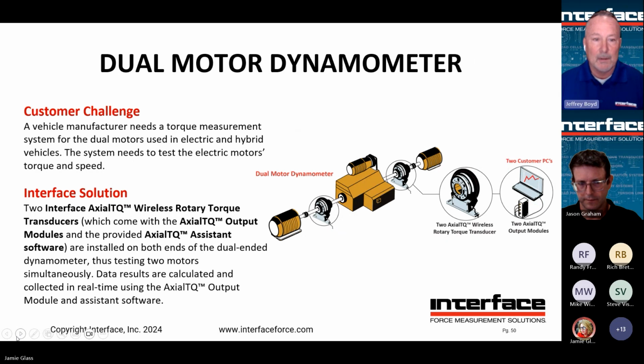Next slide, please. Dual motor dynamometer. Here we're looking at our axial TQ, wireless, non-contact torque sensor. A customer in this case had dual electric motors and needed to monitor torque on both of them simultaneously. So the torque signal from our axial TQ outputs from its output module directly to provided software, and you can monitor the torque in real time and measure efficiencies and various things like that during a motor dynamometer.